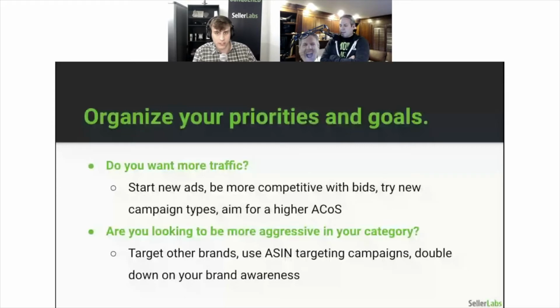So first of all, if you're just looking to get more traffic, you can start new ads. You can be more competitive with your bids. You can try new campaign types. And one that my colleague Chase talked to me about today that really should be on this list is aiming for a higher ACoS. Maybe you can't have really good traffic with an ACoS of 5%. Maybe you should push it up to 20% or so. Of course, that depends on exactly what type of product you're selling and what category, but you may want to increase your ACoS for a new product launch so you can get more traffic. And yeah, go ahead, Jeff.